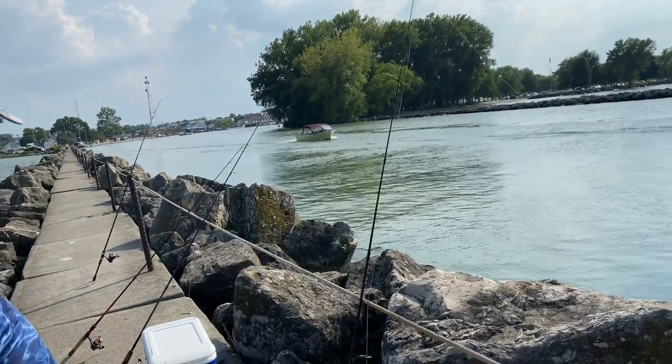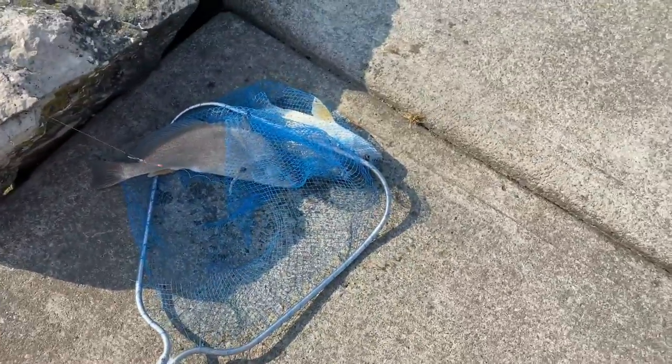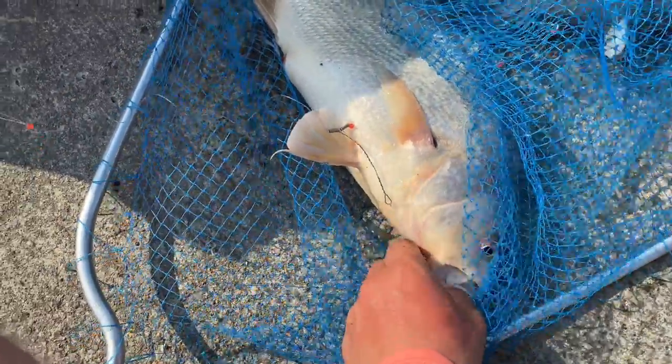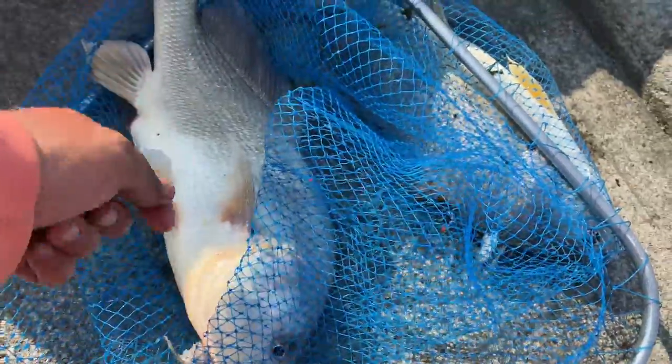All right, everybody. So I put my phone down to get some rods set back out, and I landed... check this out. We have a double rig on, and I caught two drum at the same time. Not small ones, big ones. Two big, probably, I don't know, five pounders on the same rig. I've never in my life caught two drum at the same time.